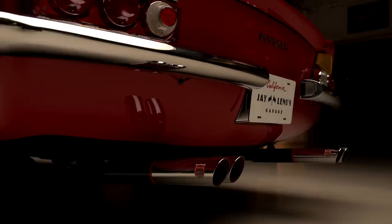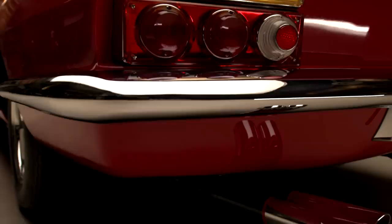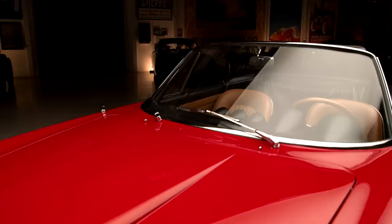Beautiful car. I imagine this was built for the American market. It's big, it's powerful, it's extremely comfortable. Just classic, classic road-going Ferrari from the 60s.